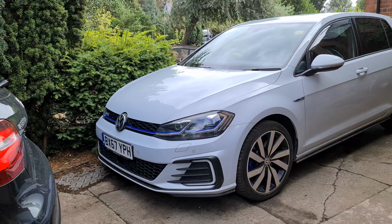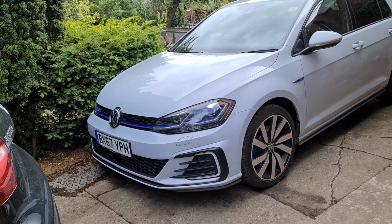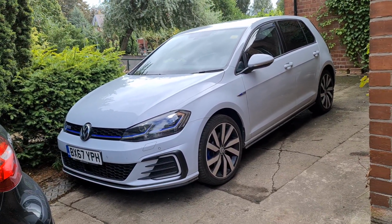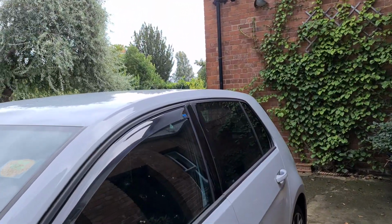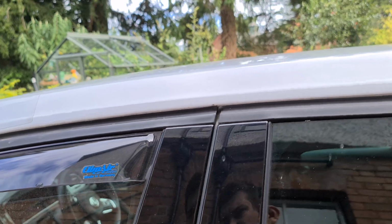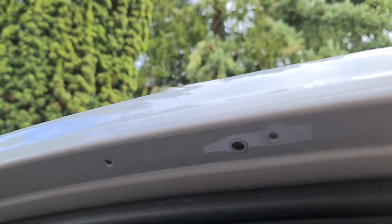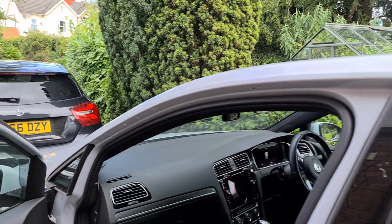We've also got the LED lights and everything, all working fine. So it's lasted fairly decently. There's a few marks on the roof where the roof bars have started to peel off. These Golfs have weird roof bar mounting systems where it's all underneath the door. As you can see, this is starting to peel off. But like I said, it's lasted fairly well.